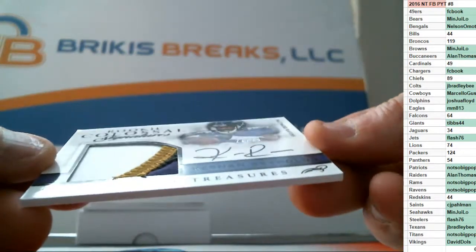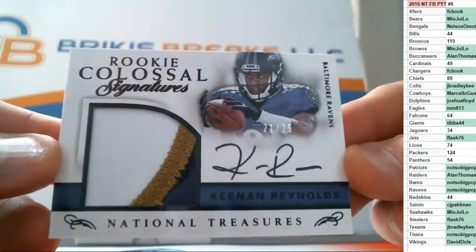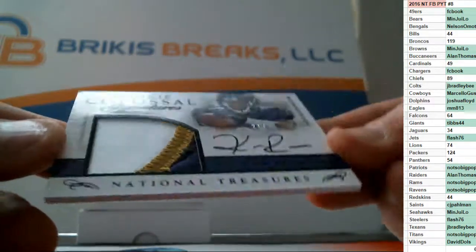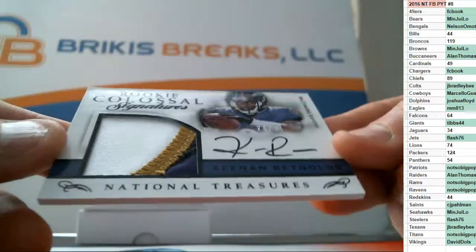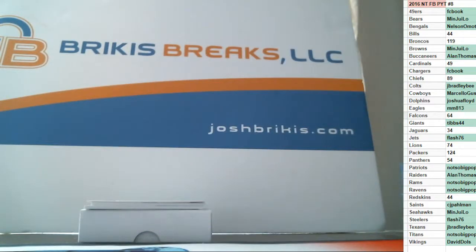Out of 25, Keenan Reynolds, three-color patch auto on card for the Ravens. Rookie Colossal Signature, three-color patch. Actually, maybe four with a black and purple in there. On card, 21 of 25 for the Ravens. That is going to Papa.